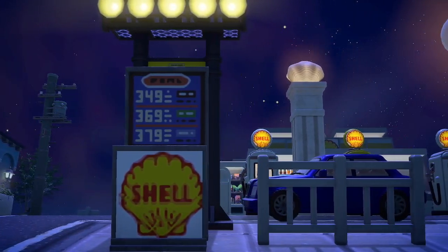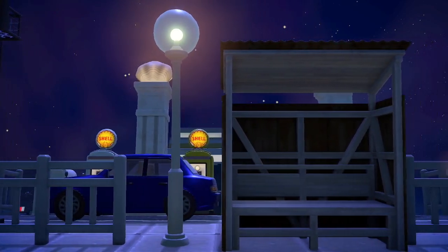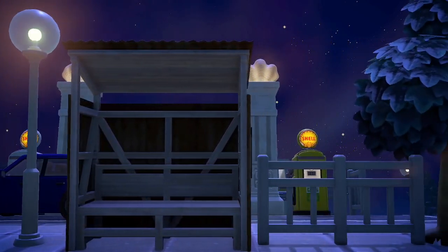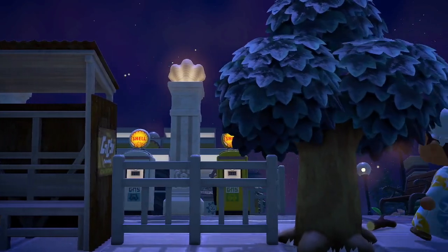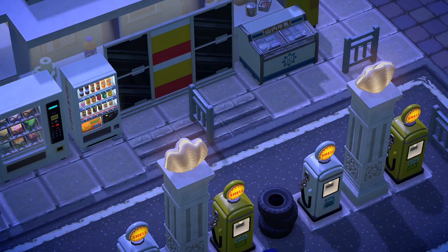We've got the little simple panel build for the actual shop where you can go in and pay for your petrol, and then the actual kind of forecourt. And I love the little detail of the shells on the pillars because it's a Shell gas station. How good is that? And at nighttime it just sees all lit up.